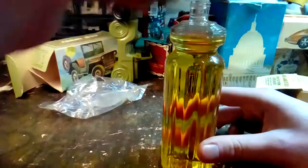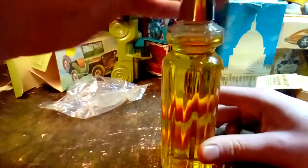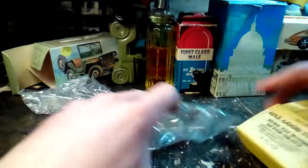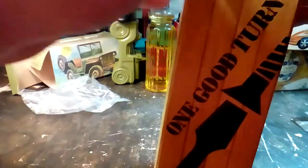It smells alright. Not my favorite, but it smells alright. And obviously it won't go back in the box now, but that's okay. It'll just be one of them that I know for sure goes in the cabinet.